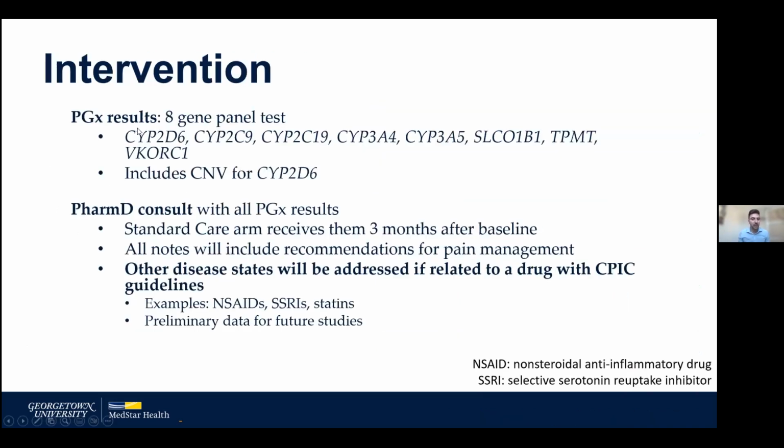The main thing that we want to focus on for this case is that it was an 8-gene panel test, CYP2D6, of course, but we also had other genes that were examined, 7 of which had CPIC guidelines. And we provided PharmD consult notes. So our intervention here is a consult note that we put in the chart. We do take into account phenoconversion and assess for drug-drug interactions, particularly as it relates to pharmacogenetics.